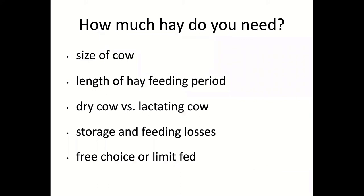So then how much hay do we need? That's going to vary depending on the size of the cow. You've already seen that from a stocking rate standpoint, and it's the same thing from a hay standpoint. Then there's the length of your hay feeding period. Are you feeding dry cows? Are you feeding lactating cows? What are your storage and feeding losses? And then, are you feeding that hay free choice, or do you have some really good hay and you can limit feed it some?